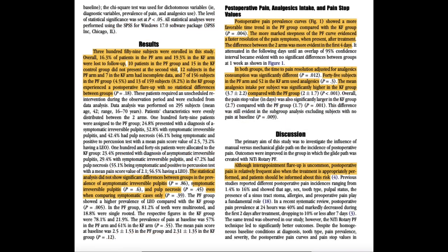Results of the study: 359 subjects were enrolled in this study. Overall, 16.3% of patients in the PathFile arm and 19.3% in the K-file arm were lost to follow-up. 10 patients in the PathFile group and 15 in the K-file control group did not present at the second visit, and 12 patients in the PathFile arm and 7 in the K-file arm had incomplete data.